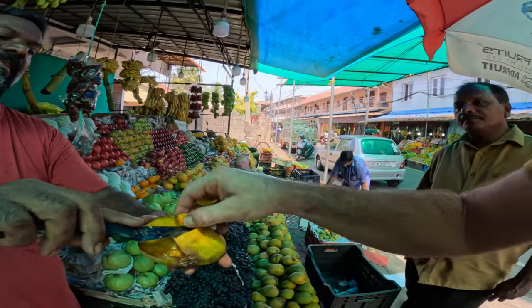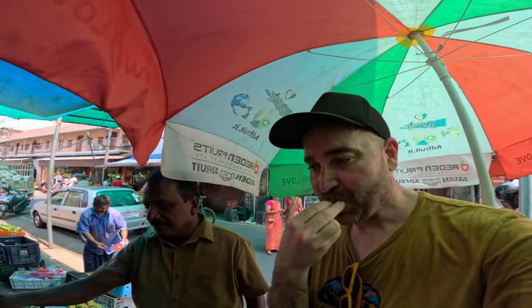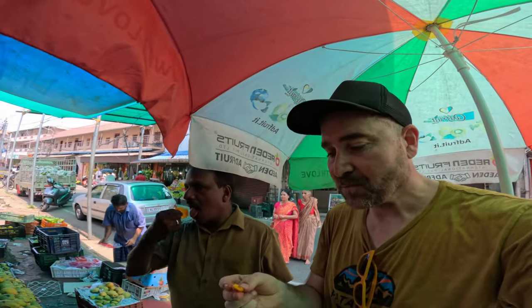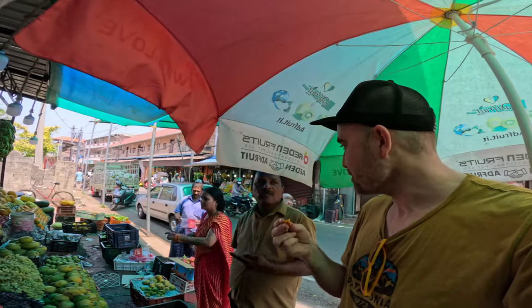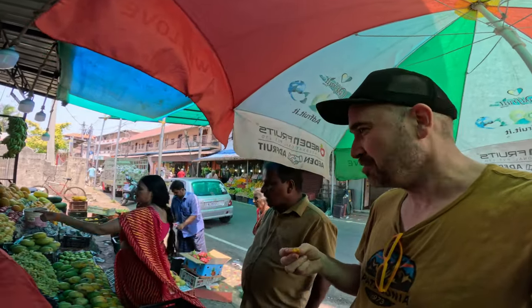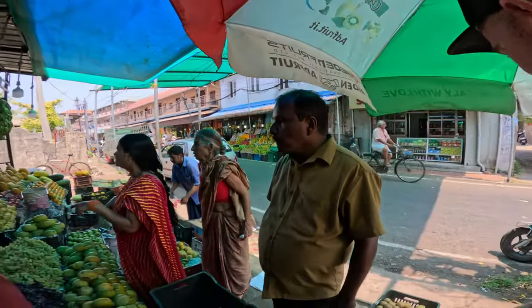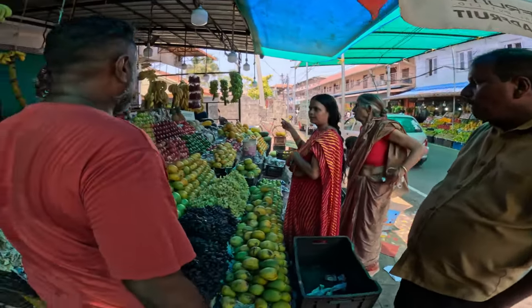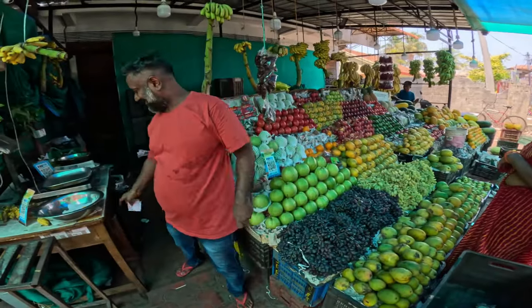More mangoes. Different taste. They all taste different. This one almost tastes like vegetable. Different size. Yeah, like potato. 200. Medium size. Okay, thank you.